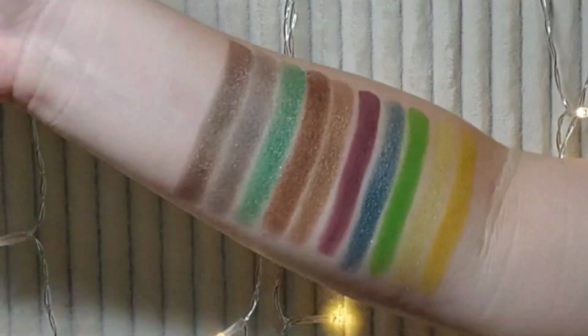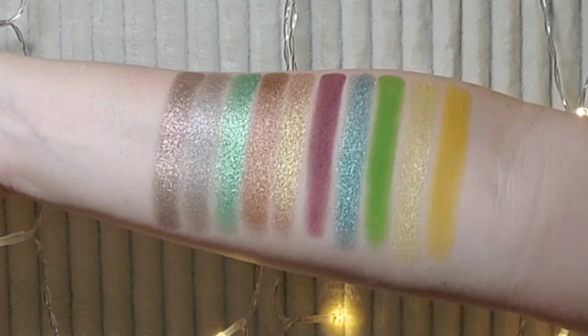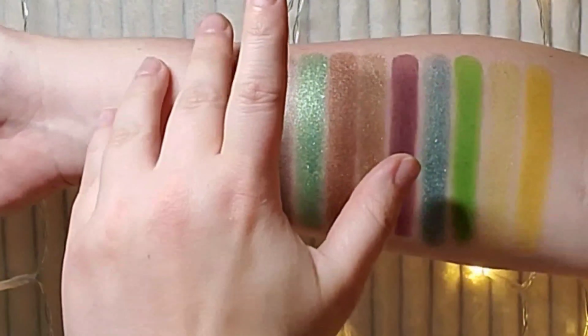It's kind of like a gray based copper, red, and gold shifting shade. It is so beautiful. There's also like purple and a little bit of pink to it as well. It's called Giant Redwoods.